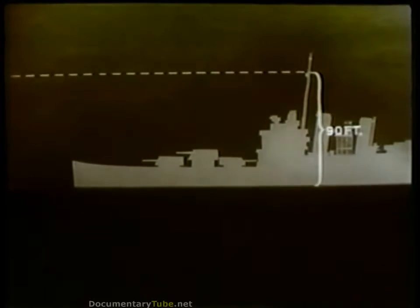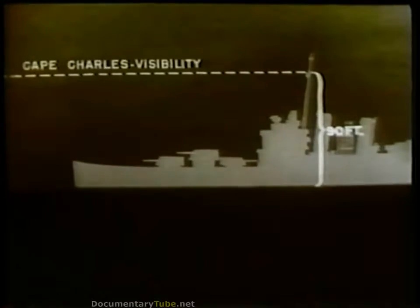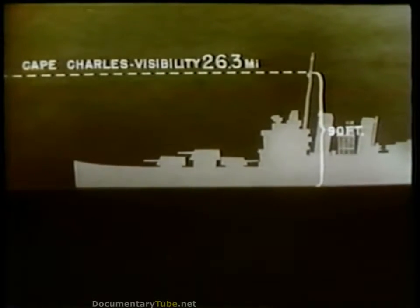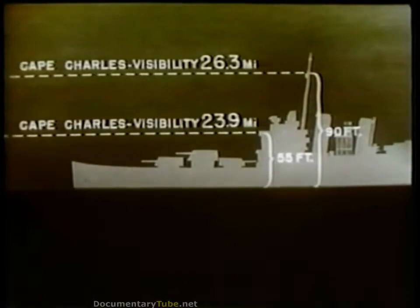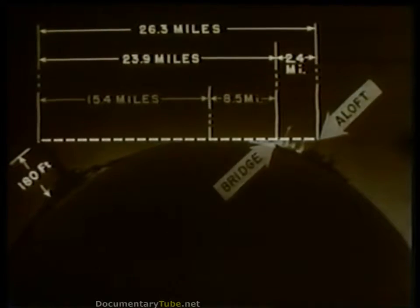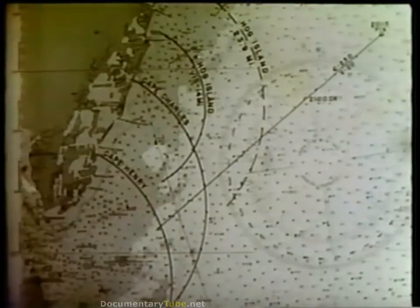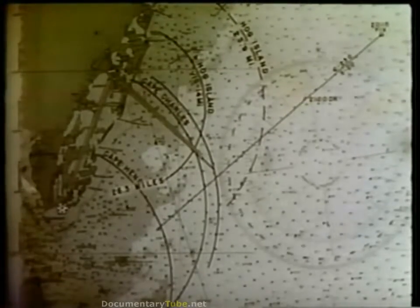At 21:39, Hog Island Light has not yet been sighted, so the navigator sends a lookout aloft to a height of 90 feet in an attempt to see Cape Charles Light. At that height, the lookout can see Cape Charles Light 26.3 miles away, or 2.4 miles further away than if on the bridge. The navigator plots this new circle of visibility on the chart.